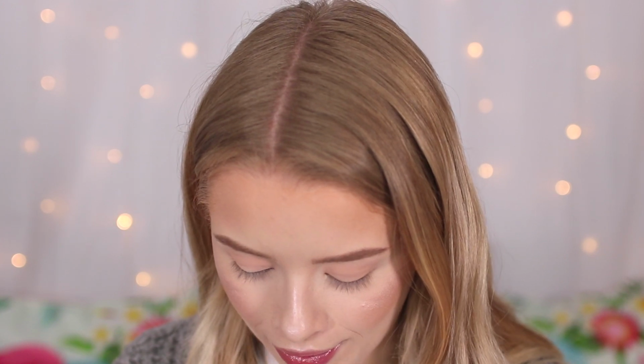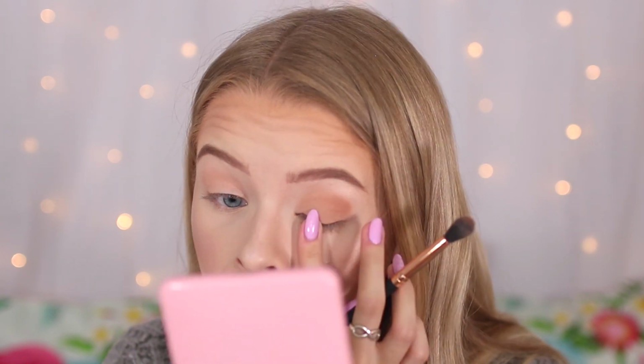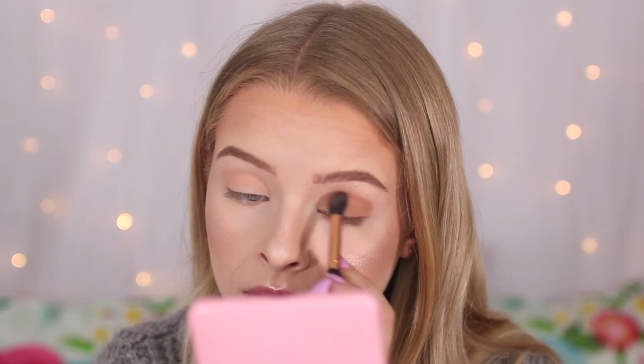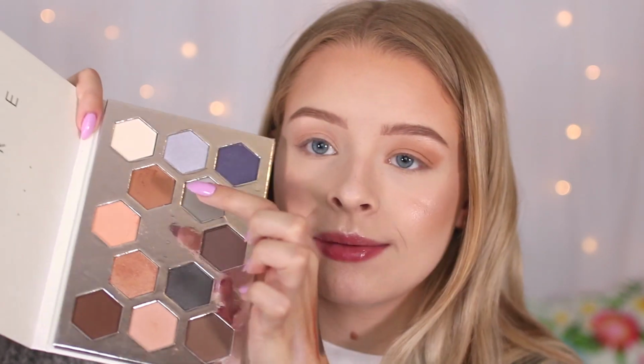I'm then using this one. It scares me that these are the only warm colours. The rest of them are cool toned. Ooh. Why does my eyelid look so unbelievably dry? That shade is really, really pigmented, but when I dipped into it, there was quite a lot of fallout in the actual eyeshadow pan, so I would just say be careful, you don't need to dig your brush in there too much. So those are my warm transition shades.